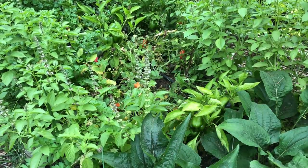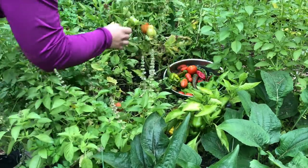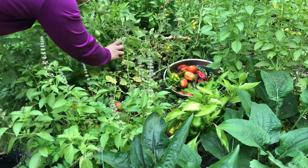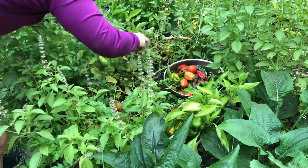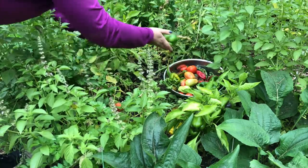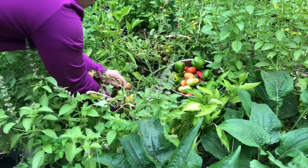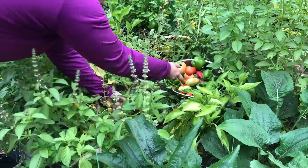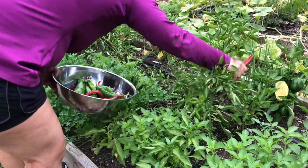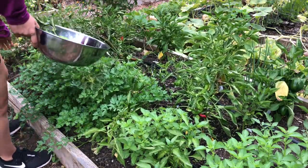So we're going to pick some of these Romas. You can see these plants are sitting on the dirt and you really don't want that. So I'm going to bring them inside and ripen them inside so that they don't get disease. I have a bell pepper plant here. They're little, but I'm going to bring them inside. All these Romas, we're going to ripen inside. These are sweet pepper. Oh shoot, I didn't mean to grab that one.